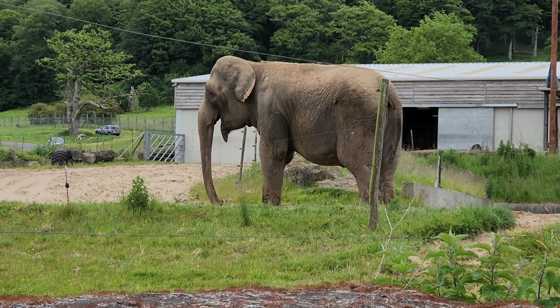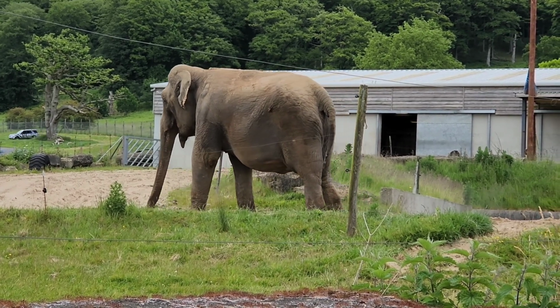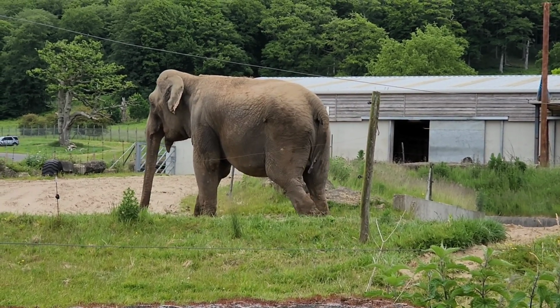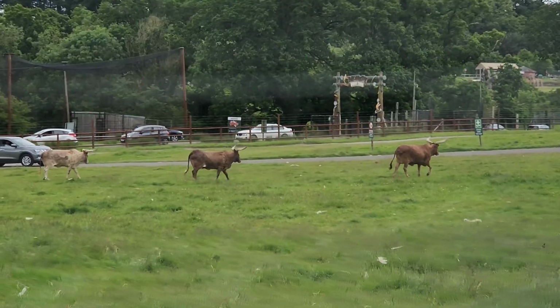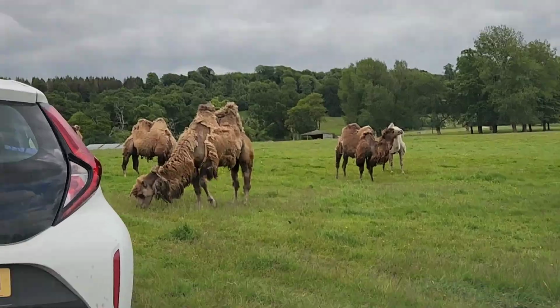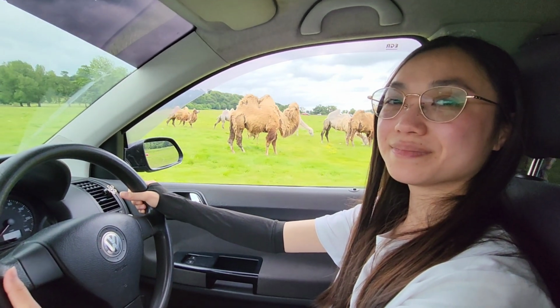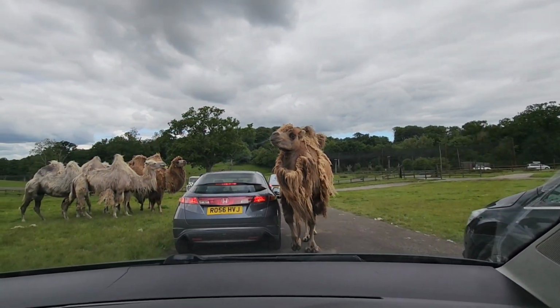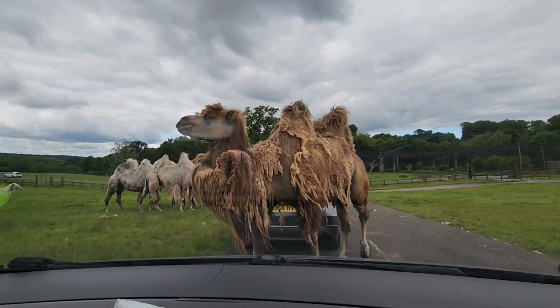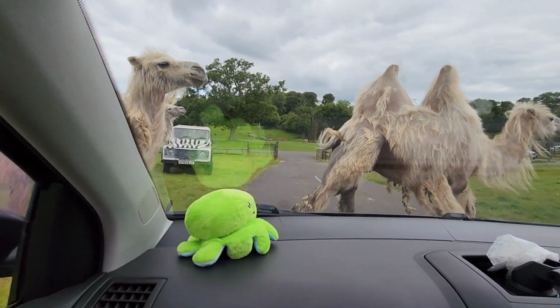Next animal is Anne, which is an elephant, so she picks up sand and throws it on herself because it's hot. Afterwards, you continue driving through, you'll see animals along the way, to the next section. There was some traffic towards the camels because they decided to stop on the road. It was a very nice view because you can see them from the side and in front of you. However, you can't drive when the animals are around you. This is a camel crossing.